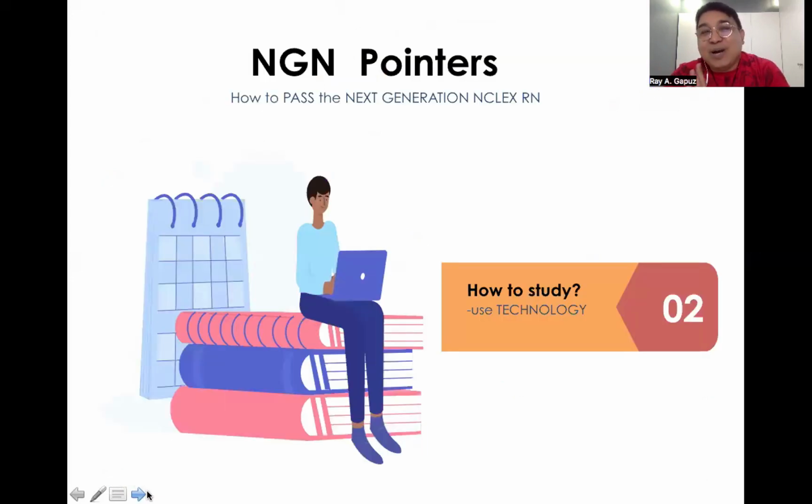Now, what are the things that you need to consider when you're preparing for the next generation NCLEX? Now, knowledge of concepts and facts should never be, I repeat, should never be the only preparation that you need to work on. You need to study using technology, because even if you know the facts, if you don't know how to navigate the exams, it's a big no-no.